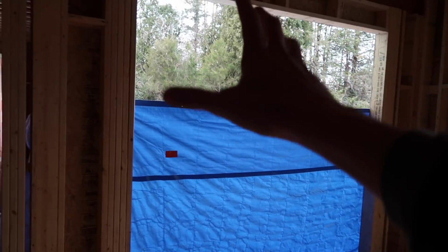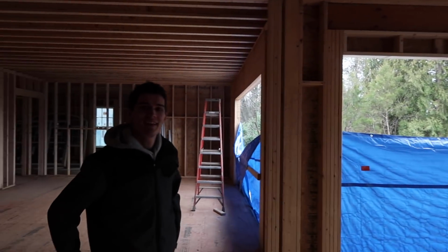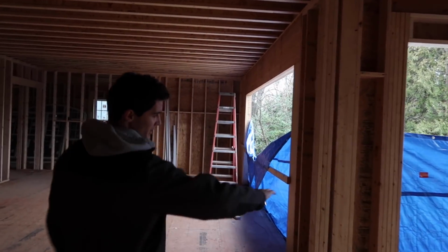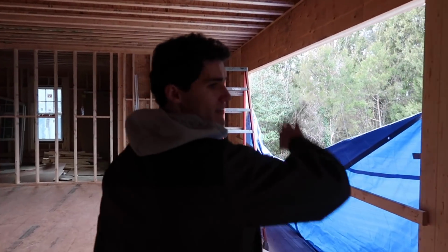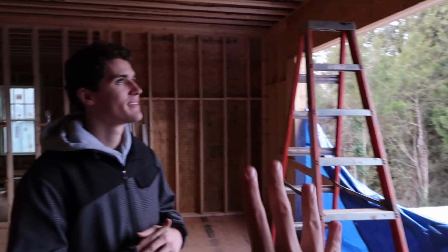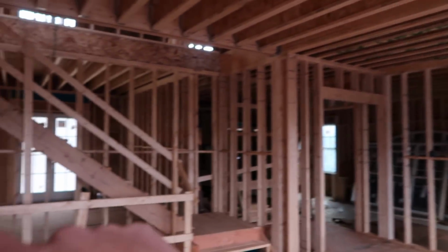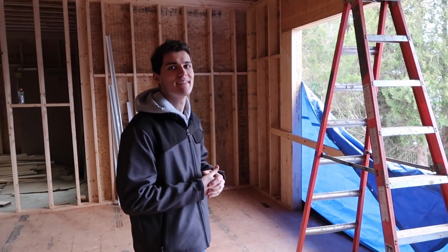Tomorrow, actually, we're putting in these massive sliding doors right there. So that's gonna be a huge job. That'll be a challenge, so we need to just shim it to make sure it's perfectly even and flat, and get these doors all squared up. And so that'll be tomorrow's job. Today's job was mainly getting all the windows in. So we've been doing that for today and yesterday, the past couple days, and everything's going well so far.